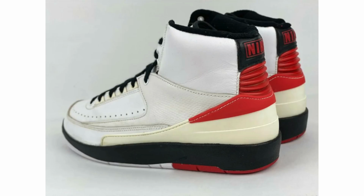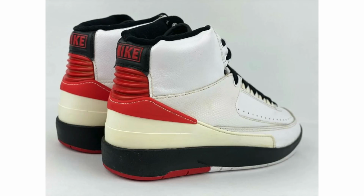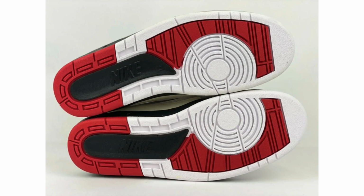At the time of shooting this video, we don't have a release date nor a retail price, but again, expected to release holiday 2022. The images you're going to be looking at are a mixture of the 1986 OG release and the 1994 retro. Like always, let me know your thoughts down below. This is another pair that I'm really excited for the return of. I just really hope that Jordan Brand keeps them true to the OGs.